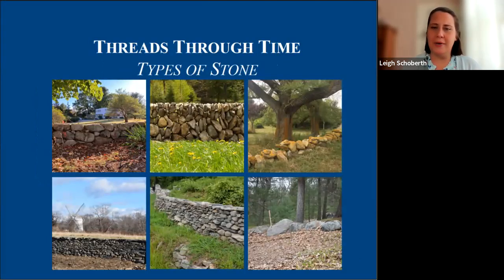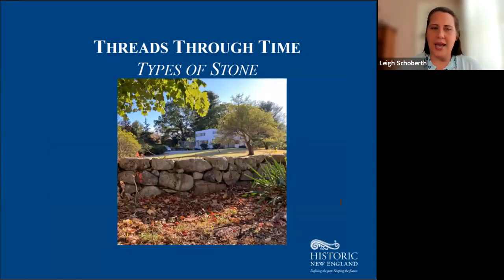The other thing we want to think about is the type of local stone, and how that affects the character of your wall. Just like the different types of wall, we want to think about what the wall is made of. If you take a close look at some of the examples here at Gropius House, these are a bit more of a bread loaf shape of stone. So if we're doing repairs and need to bring in more stone, we want to make sure we're matching these characteristics: the shape, the size, the color, the overall feel. Like this single stack wall, we want to keep those characteristics.